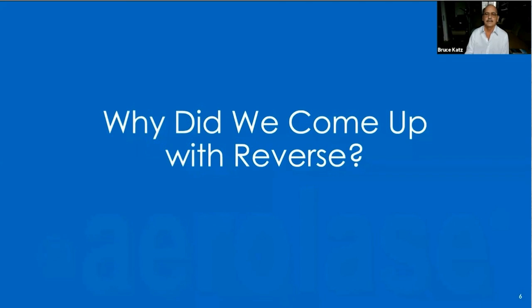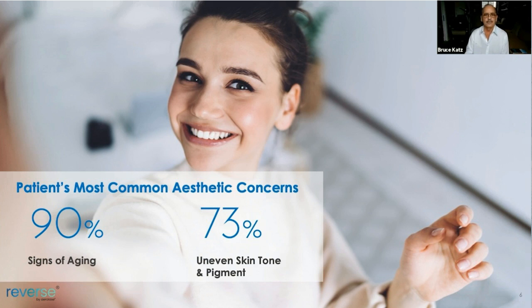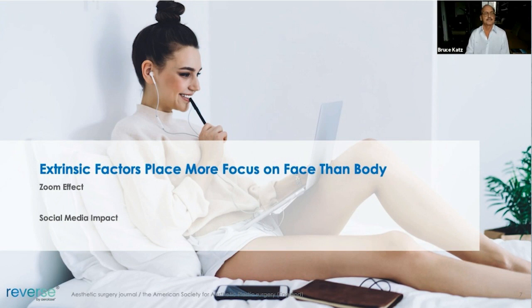Well, why did the company come up with Reverse? Well, we know that the patient's biggest facial aesthetic concerns are, number one, in 90% of people, the signs of aging. And then in 73% of people, uneven skin tone and pigment. So these are the major concerns that people have in terms of facial aesthetics.